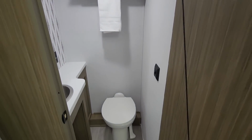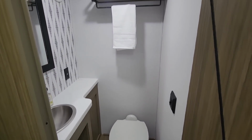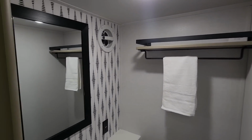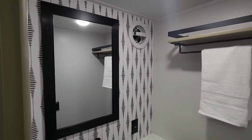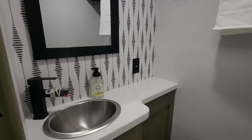Okay, so this is a big improvement over the previous model. The fact that I asked very, very strongly for a half bathroom in this unit in addition to the main bath. Check it out. You have your wall vent on the side up there simply because you have a loft above you, so you need to have some way to vent air out.